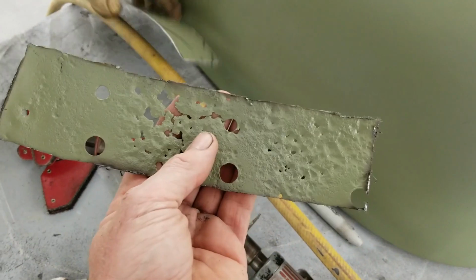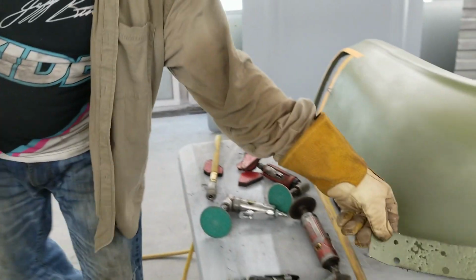It's a patch that Hank made here for this side. Yeah, we got a patch made for that one, that I don't even need anymore. Okay. That one's looking really good now.